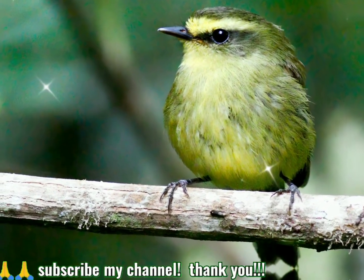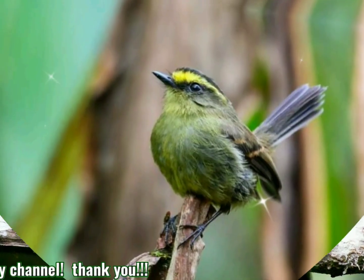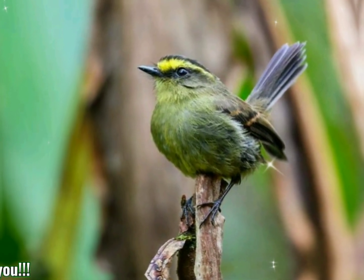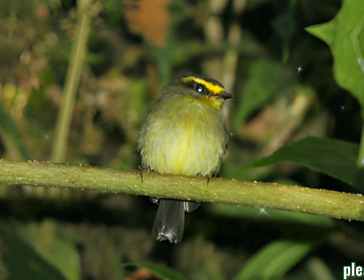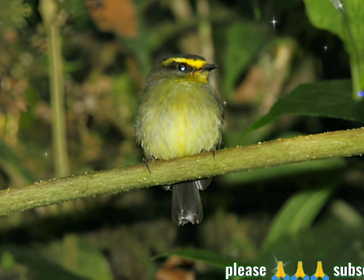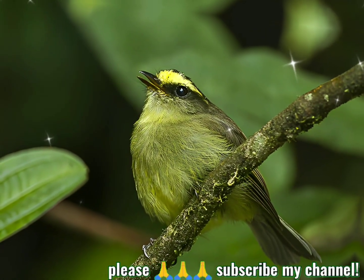The yellow-bellied chat-tyrant is a bird of the order Passeriformes, which contains more than half the bird species in the world. Inside this order, the yellow-bellied chat-tyrant is of the family Tyrannidae, also known as the tyrant flycatchers. These birds reside in the Americas. There are 400 species in this family.